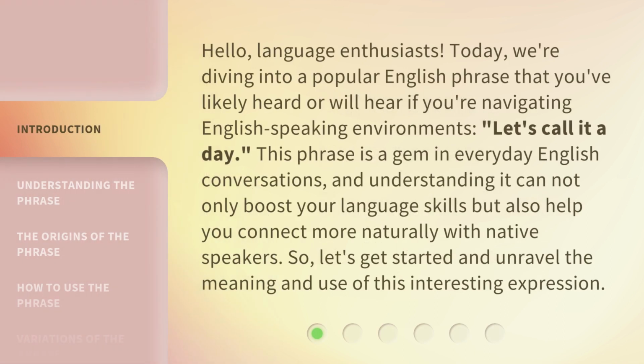Hello, language enthusiasts. Today, we're diving into a popular English phrase that you've likely heard or will hear if you're navigating English-speaking environments. Let's call it a day. This phrase is a gem in everyday English conversations, and understanding it can not only boost your language skills but also help you connect more naturally with native speakers. So, let's get started and unravel the meaning and use of this interesting expression.